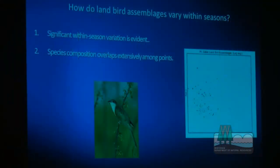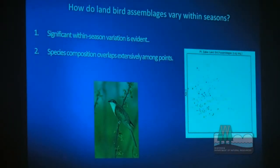Next slide. And that is significant variation within the seasons is evident. So there is more temporal predictability than there is spatial predictability in these bird assemblages. Okay, and again, the species composition at very different points at the same time is more likely to be similar than at the same point at different times.